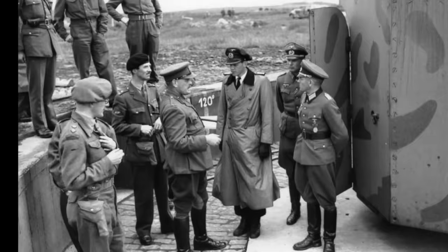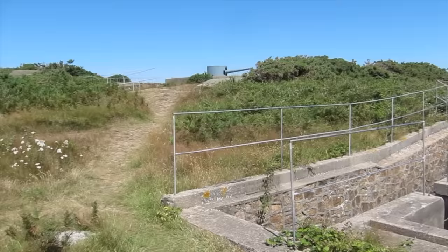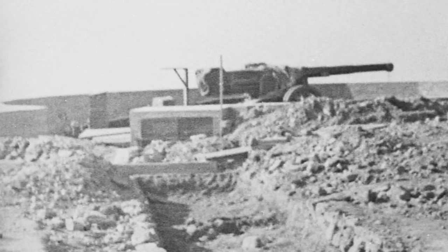If you visit the many surviving gun batteries dotted around the islands, you won't see many actual guns. The casemates and open emplacements are largely empty. This is because the British Army engaged in a huge post-war clean-up operation to make the islands fit again for civilian habitation and to encourage the return of tourism.